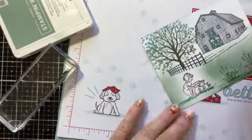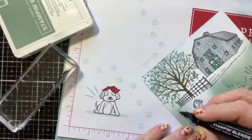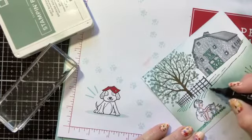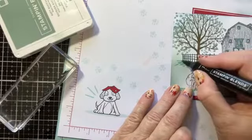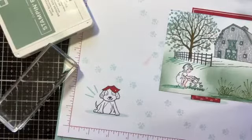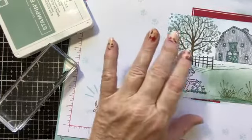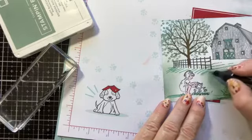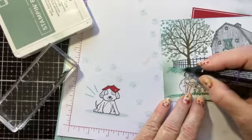Let's put in some shadowing. Okay, so if I'm going that direction, which I've already done, I probably shouldn't have done it like that, because now they all needed to go that direction, not the direction I had going. I'm going to end up cutting that off because I don't like how I did that. Then, like I just did, it's way too dark. If you have your lighter blending pens, you can soften that up.